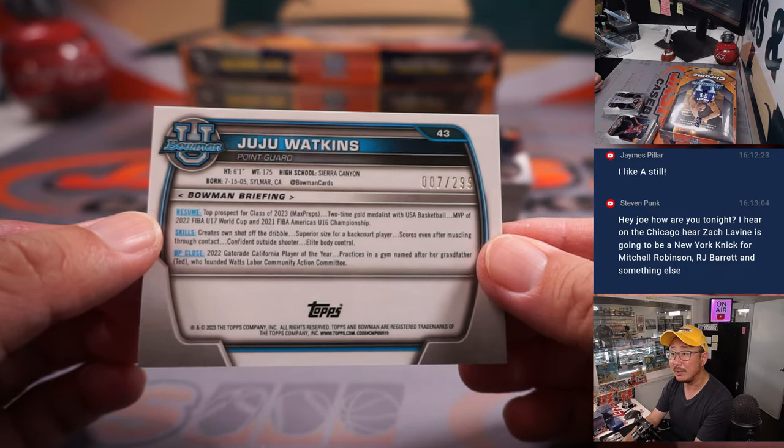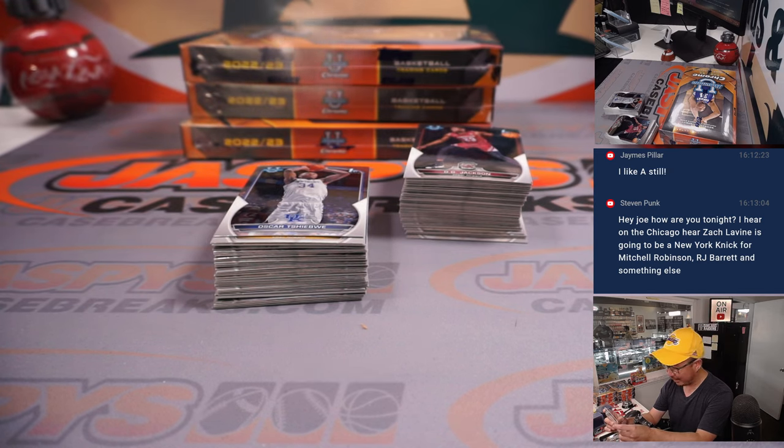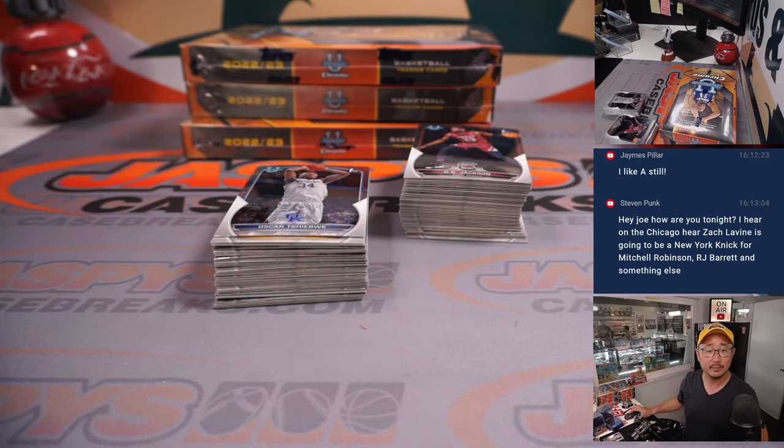Here's Juju Watkins, 007 out of 299. That's going to be for the letter J. Oh, did I not print out this list? I should probably print out this list. Letter J is for Daniel.